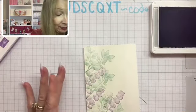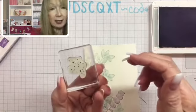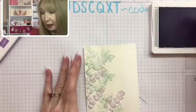Now, this stamp set also comes with a very fun little dotted stamp.